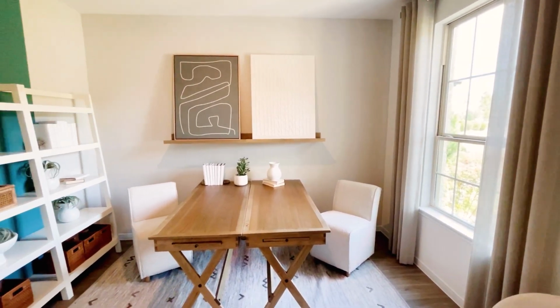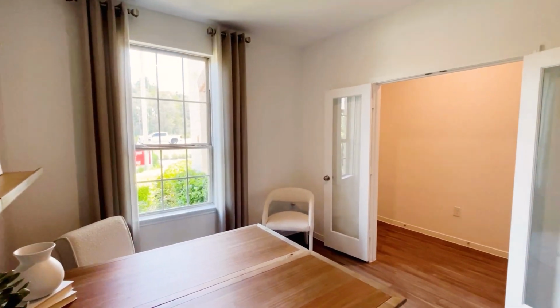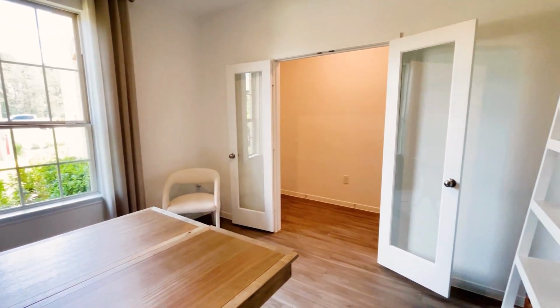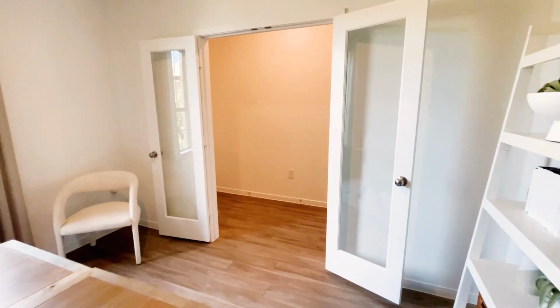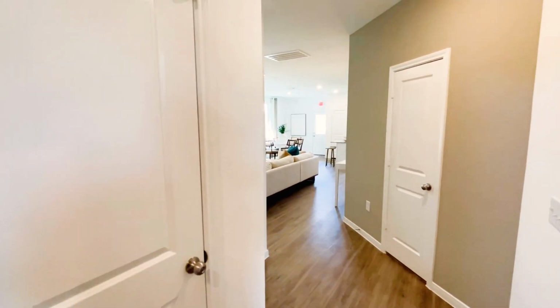Could be a game room. I actually have people that have really young kids and they have additional office flex space like this, and they don't want their little ones upstairs playing in the game room where they can't really keep an eye on them, so they'll use these flex spaces downstairs as their kids' game rooms.